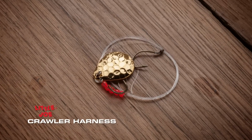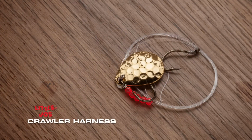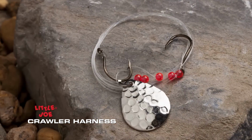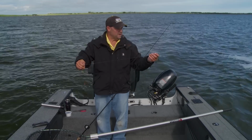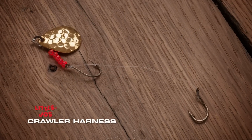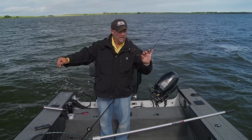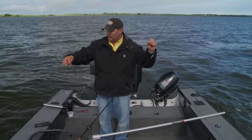Man, I'll tell you what, hammered gold is a great color, but it comes in a whole pile of different colors. I usually like to start in a lot of those hammered golds, hammered silvers, and then work my way through colors, especially on these cloudy days. But what's really neat about these things is they come pre-tied, so all I gotta do is pop that bottom bouncer on there. I just tie that to the main line, and then it comes with a loop already tied. So it's real simple. I just clip it on my bottom bouncer and I go fishing.